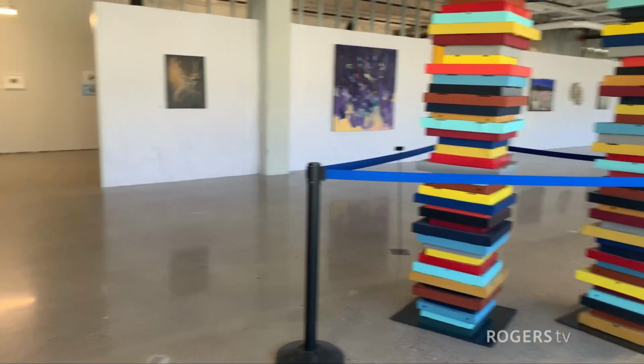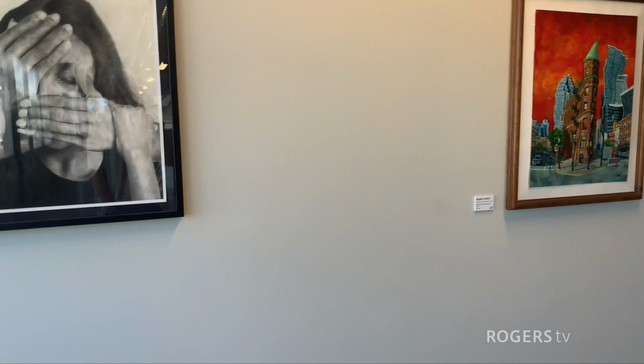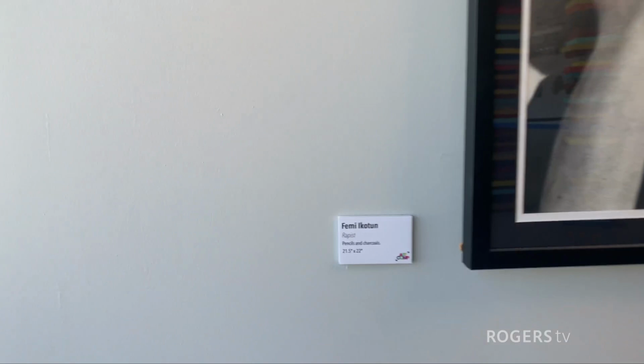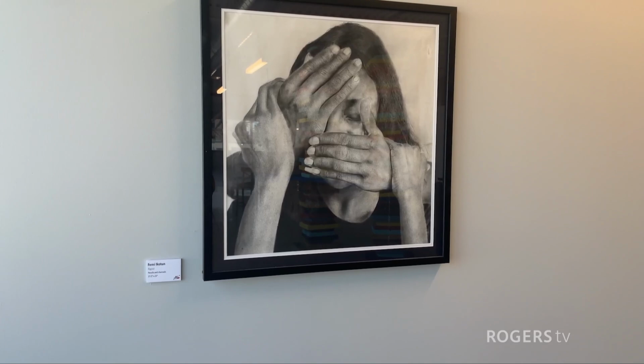It's okay, it's cool. As we've talked about, we spoke with Emily about some of these pieces. She mentioned the farthest one was from South Africa. Here, there's a bit of a glare on it, but it's a pencil and charcoal piece called Rapist, which automatically makes us recoil. Hear no evil, see no evil, speak no evil. It's quite compelling.